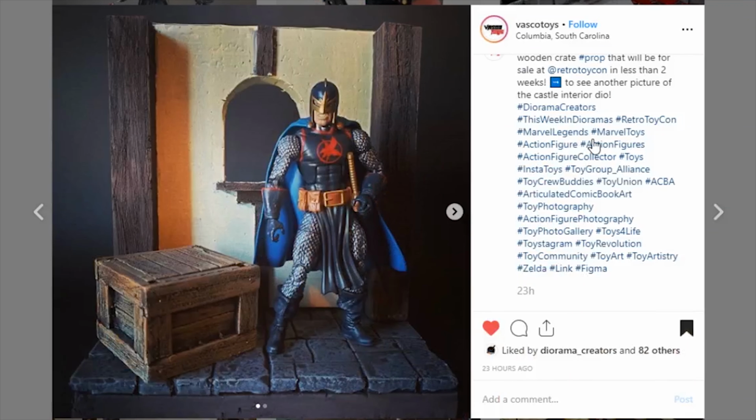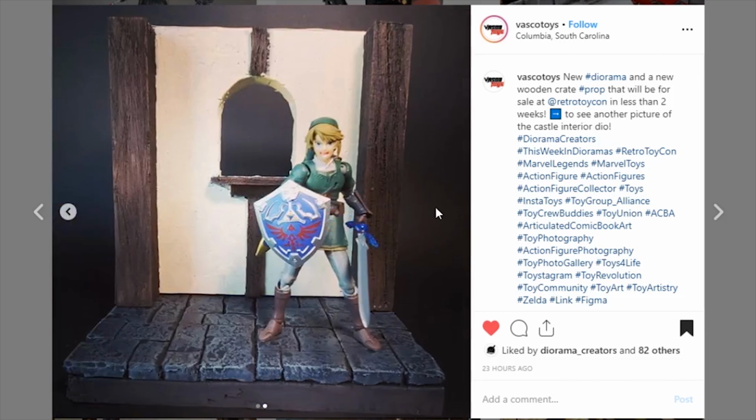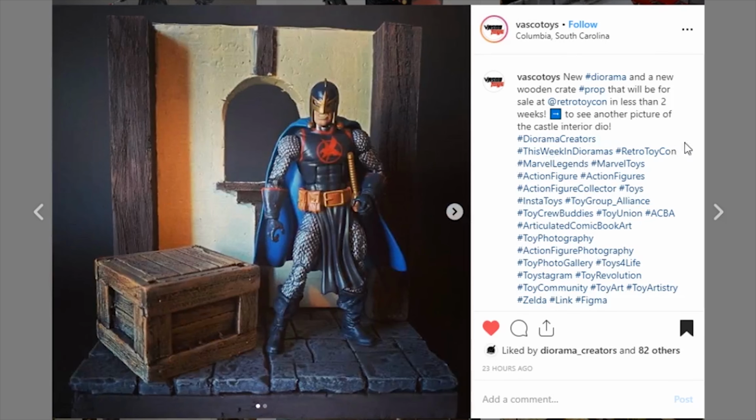Next up, coming from Vasco Toys, South Carolina, is this little diorama. I believe it's 1/12 scale. That's a Marvel Legends right there. Very cool looking piece. I like these little timbers that you've got there. The sculpt work on the stone floor looks really good. Very nice little display piece that you've got here. Nice paint work, just an all-around nice looking display.